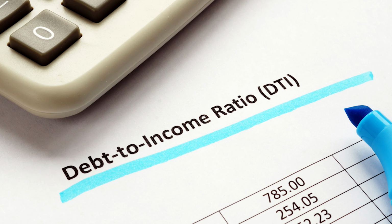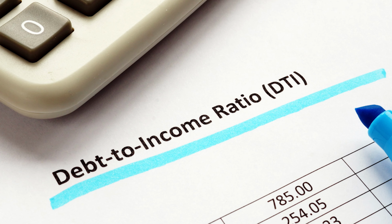Next, you want your debt to income ratio to be at 43% or lower. And your debt to income ratio is just your legal liabilities divided by your gross income. So let's say your current mortgage, your taxes, and your other debts come to $3,000 a month. And your gross income is $9,000 a month. You'll take that $9,000 and divide it by $3,000. So in this example, your debt to income ratio is 33%.